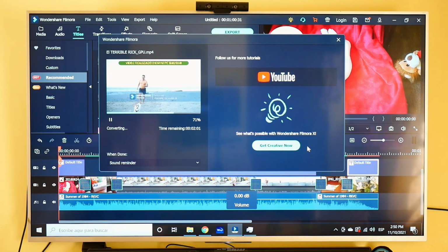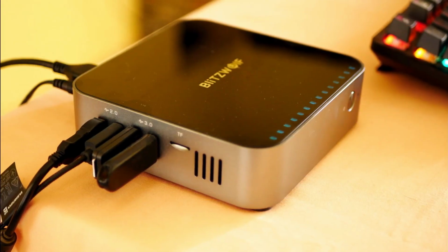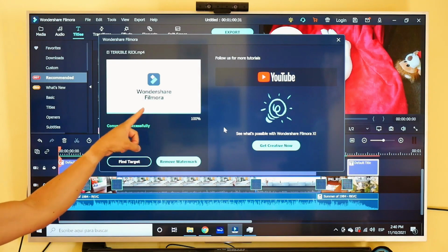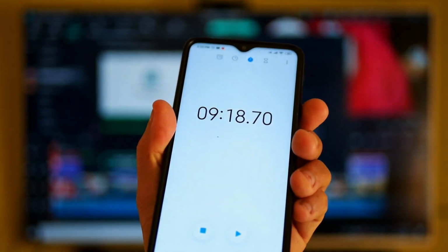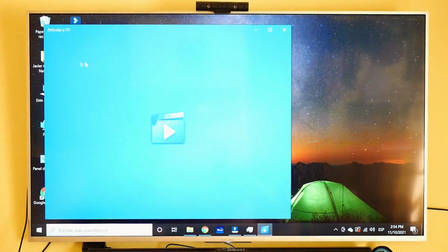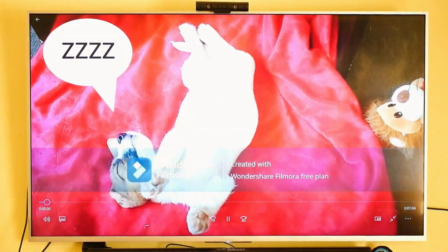To not take up space, you don't even need to download the editing files on the mini PC, because you can move them from a USB stick like I'm doing. Ready. Process finished in 9 minutes and 18 seconds, and as you can see, here on the desktop is the video created. Let's reproduce it, see how it turned out.